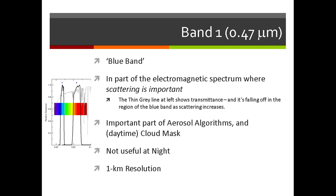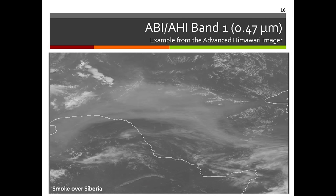One problem with the blue band: you can't use it at night. It's not a day-night band, it's just a daytime band. And it's got 1 kilometer resolution. That's not a limitation, though. That's a feature. So here's an example.